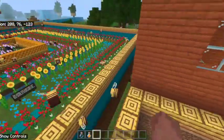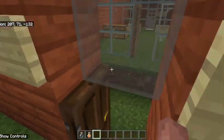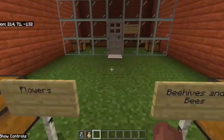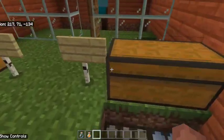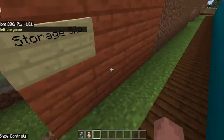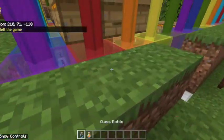Moving on to section 3, this is the storage silo. Here I store everything that I require, like the flower seeds and the honey produced by the bees, and also I have some empty bottles for collecting the honey.